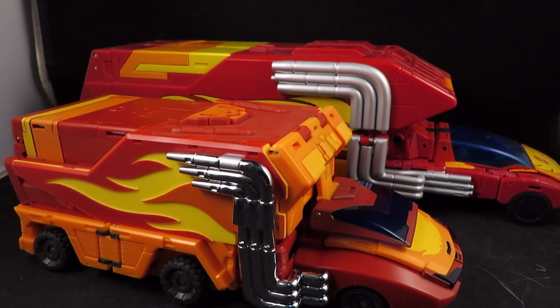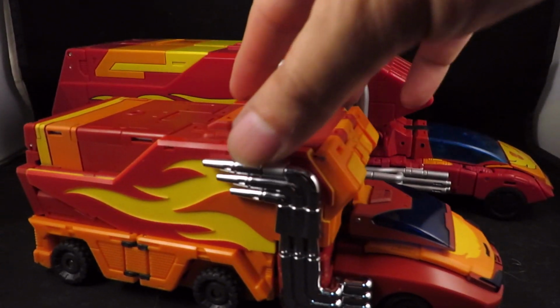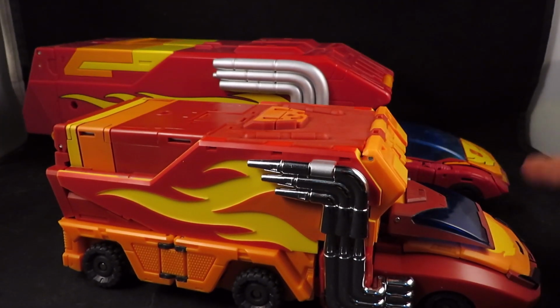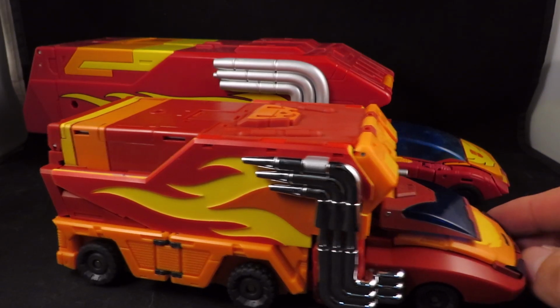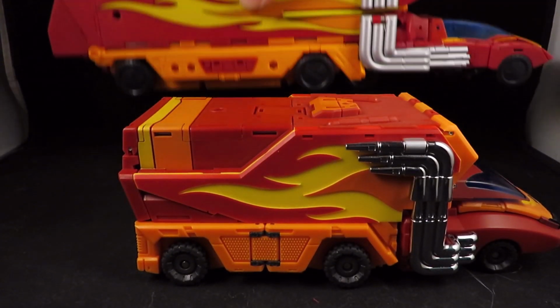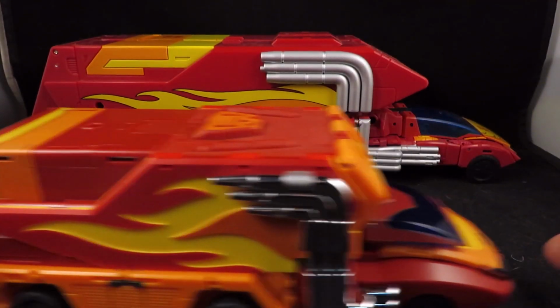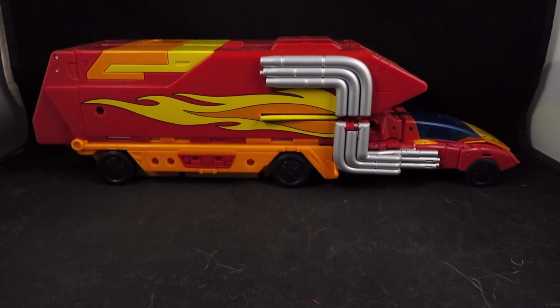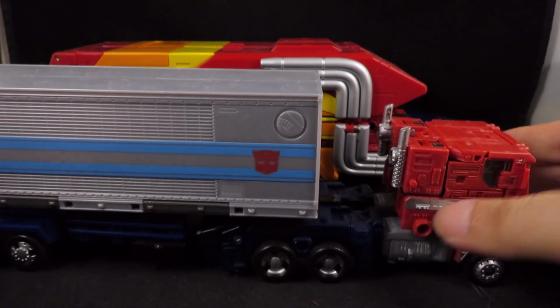But interesting that this leader class Masterpiece style figure is actually smaller than the retail Commander class Voyager figure. So this thing, I think this is even heavier. So yeah. And then let's show his predecessor.